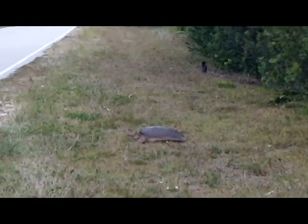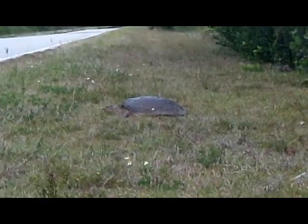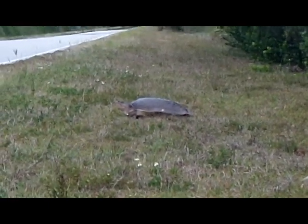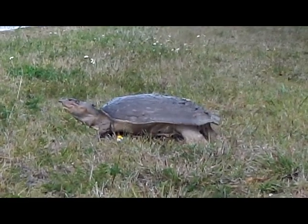It didn't take long for our trip to become very interesting. We seen this female soft-shelled turtle alongside the road digging a hole so that she could lay her eggs. Nesting generally occurs in early March through July, where she may lay 17 to 22 eggs.